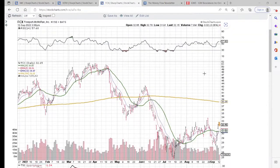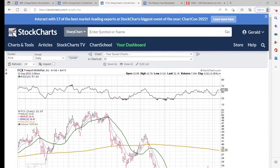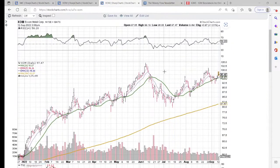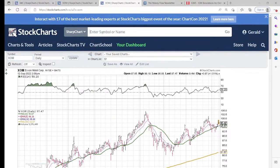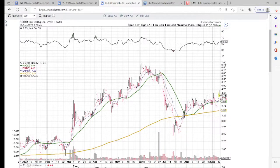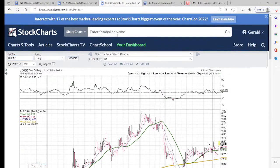FCX breaking out. Same thing with a lot of these oil stocks, there's this little overhang right here. Exxon's got the same problem. See this little overhang right here? All these oil stocks got the little overhang. We got it with Bohr. It's kind of making me nervous. The more times that respects that, the more likely it's the ceiling. We don't want to keep seeing that. We need it to break through, man. So that's not making me feel good about oil.